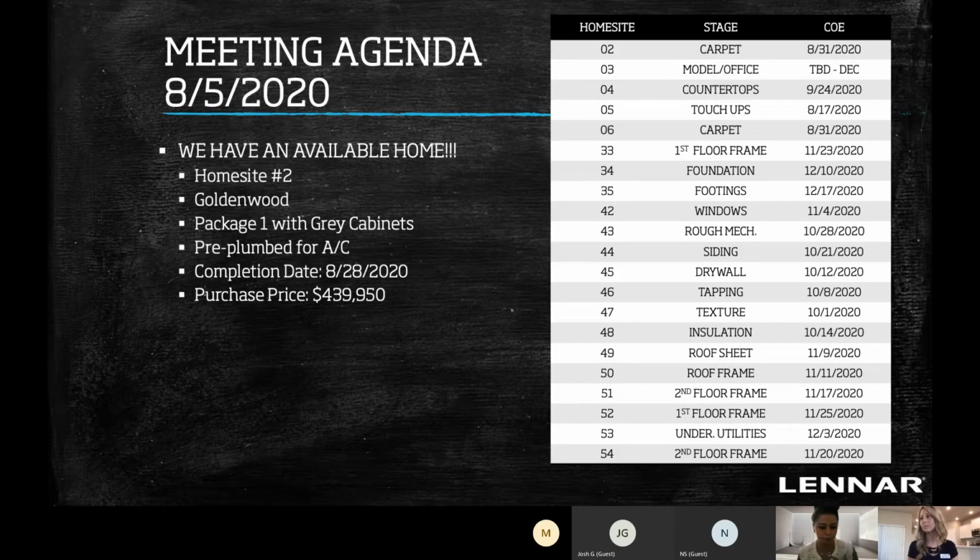Also, if anyone was interested in seeing what this home looks like, in that box file folder that Brittany sends out every week, go to home site details and then home site 2. I just took some videos yesterday, so you'll be able to see the downstairs. Upstairs they were putting in carpet, so I wasn't able to get up there, but maybe Britt could add those today. If anyone's interested, take a first look at that file, and then you can reach out if you have questions.